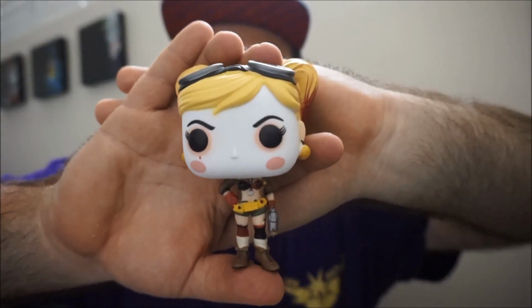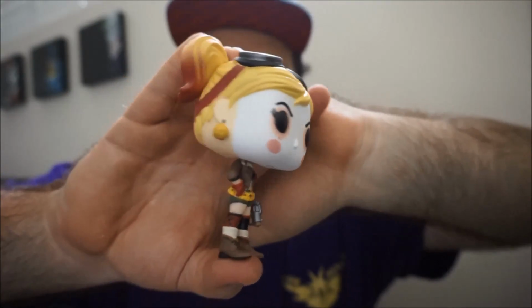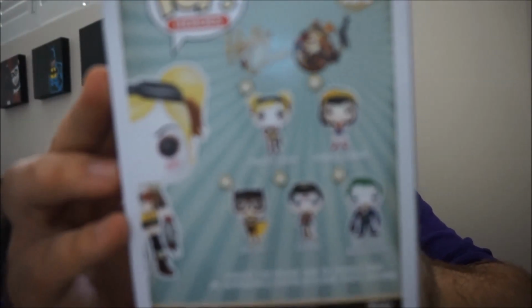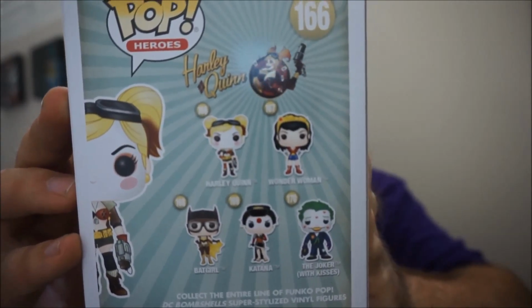But I think, if you've seen one of my previous hauls, I did get Bombshells Joker, which was the first one that came out. And I always have to get Harley and Joker. I've been collecting Harley and Jokers for ages. Me and my partner remind me a lot of Harley and Joker, so anything Harley and Joker I'm totally for. But these Bombshell pops, design-wise, Funko hit it out of the park. Look how cool they are. Got pigtails, got little goggles up there. Absolutely amazing. Even on the back there, I don't know how well you can see, the Wonder Woman and Batgirl and even Katana, I love the designs on these.